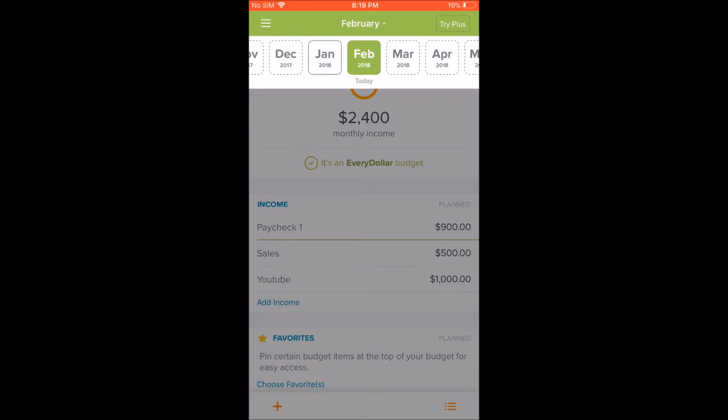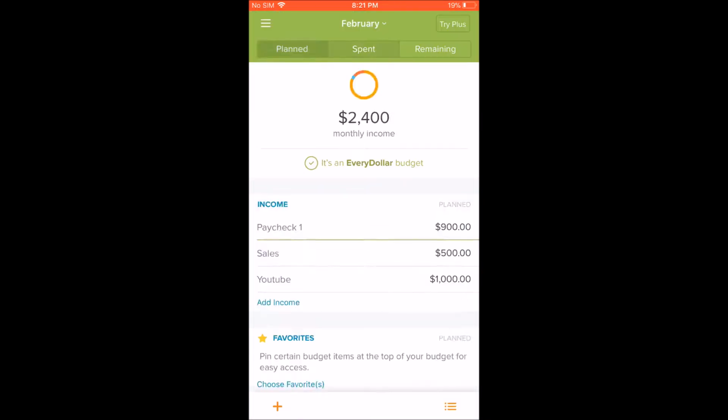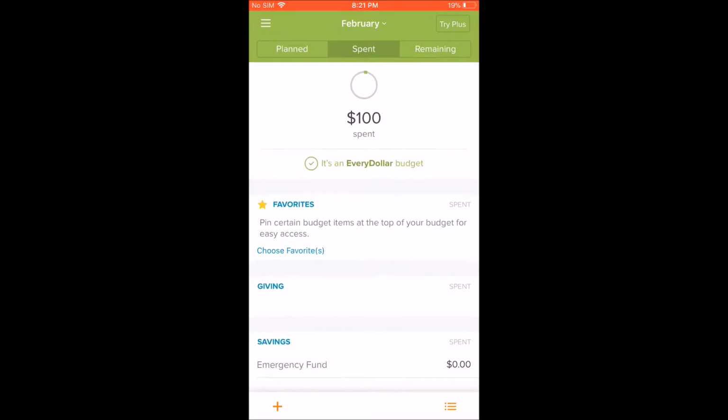Now, just to speed up this process, I've already built a February budget. To the left is the month and the year that you select. There is the menu tab where you can get information about your account, support, and settings. All right, back here on the main screen, again, it is so easy to toggle from month to month, but I'll talk about auto-populating later.